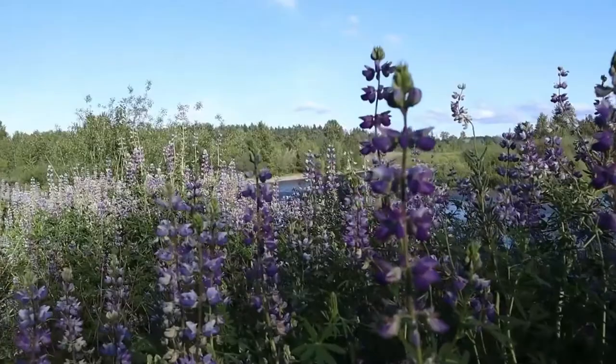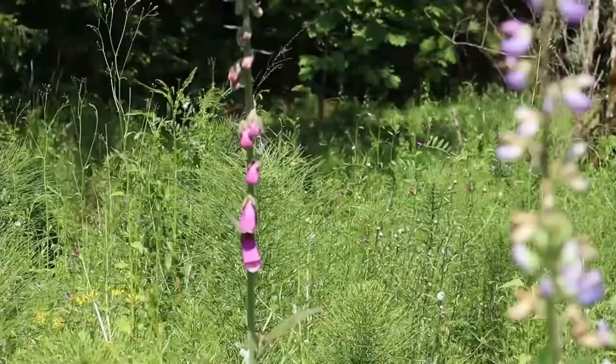All right, we have made our way down to the river now, and we're actually getting into some really good plant and tree habitat. So we've got lupine blooming, we've got all kinds of wildflowers all around us, so it's just a great setup down here.